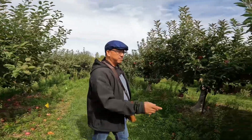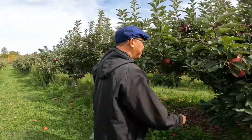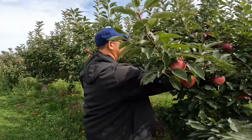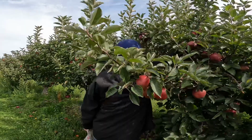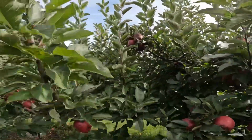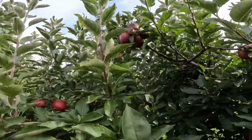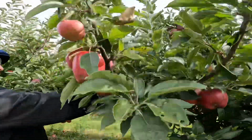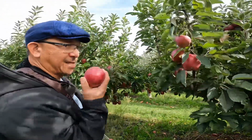Okay. So, mahal, are you gonna pick apple? I am picking apple. Just choose the nicer one. Of course. Choose the bigger one and the red one. There's a lot of bigger ones there, mahal, but I think there's a lot of imperfection. Yeah, the skin is not very good. What about that? Oh, that's cute.